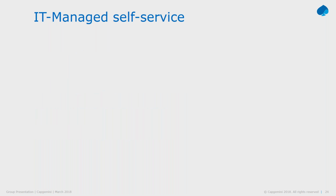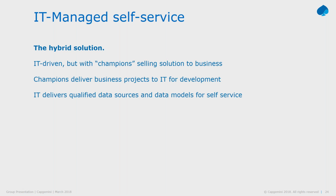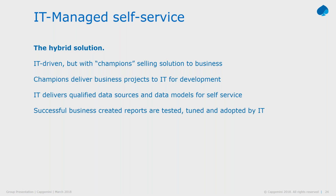Then you have a hybrid approach called IT managed self-service. It's IT driven, but with champions selling the solution to the business. Champions are delivering business projects to IT for development, and IT delivers qualified data sources and data models for the analysts for self-service. And successful business created reports are tested, tuned, and adopted by IT. And all the adopted reports are fully supported by IT.